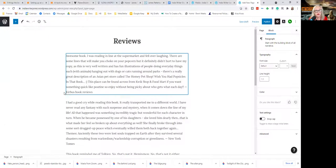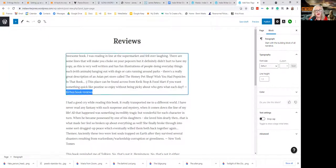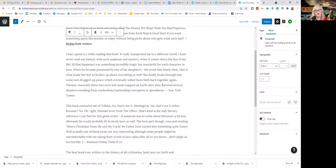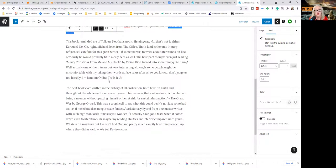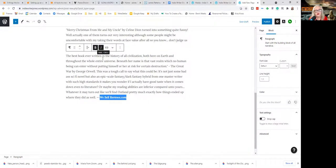There she is. We can add a little bit of formatting here, like that, if we wanted to. Bold, italic. Well, you know how that works. Once you get the cursor where you want it to be, it's pretty straightforward, like all the other ones.